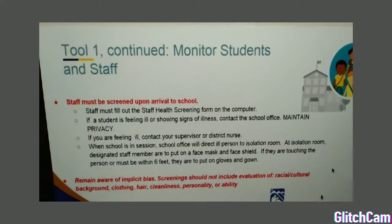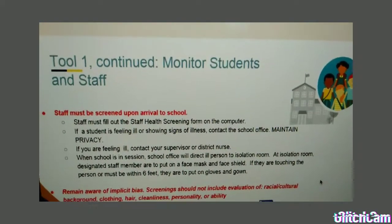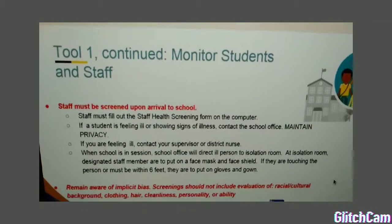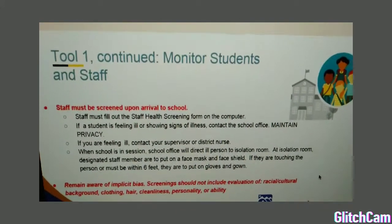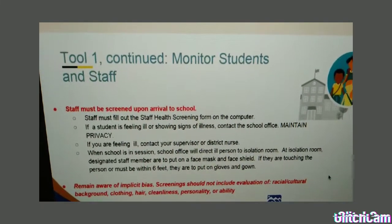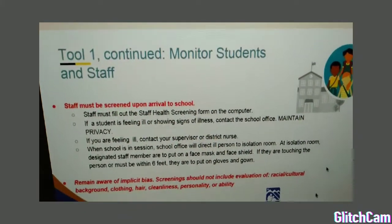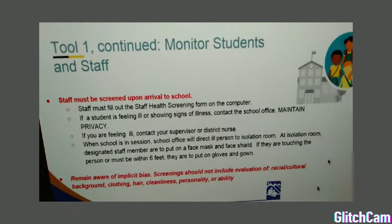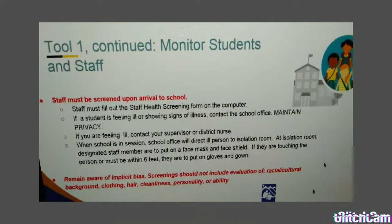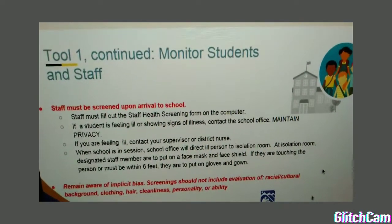Anyway, if they are touching the person or must be within 6 feet, they are to put on gloves and a gown. So Nurse Mabry has a gown and PPE that she needs to wear to keep herself safe if she is going to be in contact with someone who is potentially ill. Remain aware of implicit bias. Screening should not include evaluation of racial, cultural background, clothing, hair, cleanliness, personality, or ability. If you're screening, it should be based on the fact that they're one of the children in your class and nothing else.